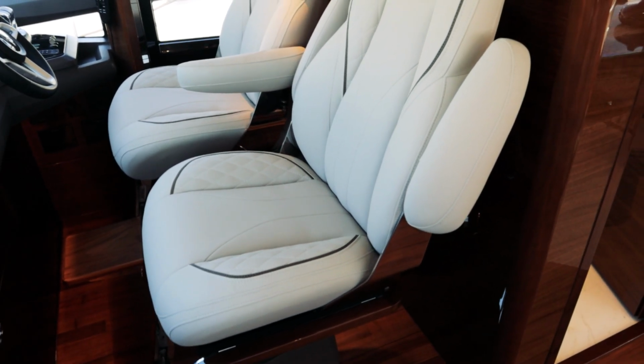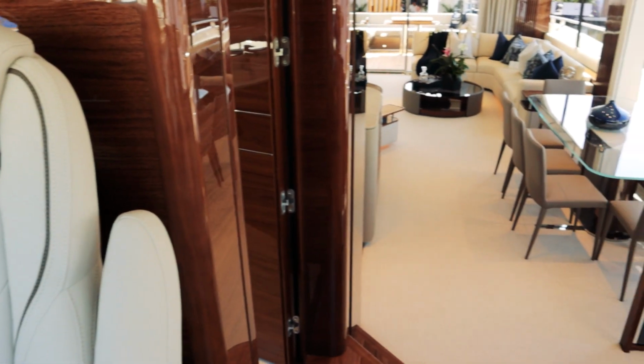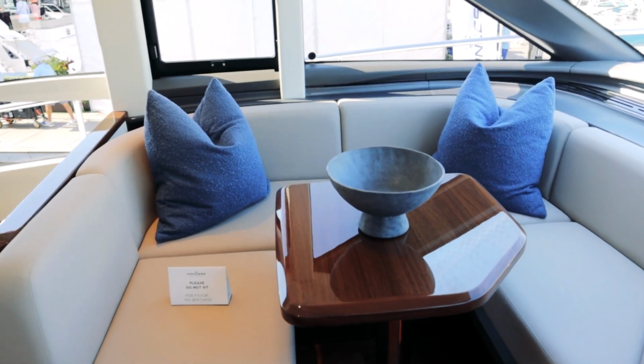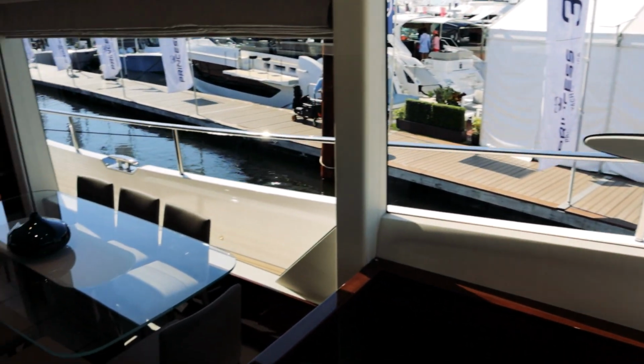That diamond hatching and the stitching just looks wonderful, and the touch on the surface, just soft, durable, all that good stuff all in one. And then you do get a little seating space over there on the port side to the helm. But we're going to step down here real quick.